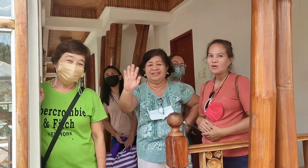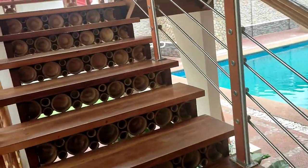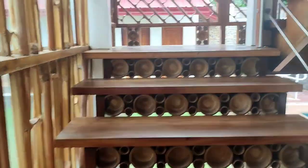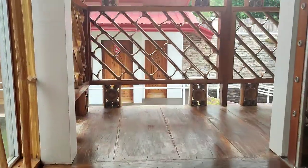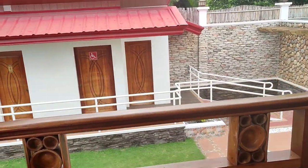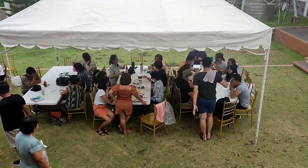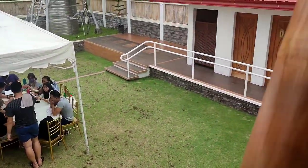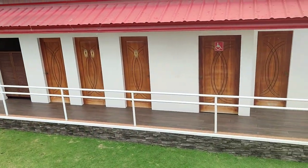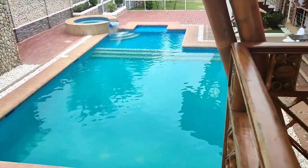Picture. Okay, go. Betul. Yeah. This is it. Second floor of the Essencia Hotel. Let's take pictures. This is the second floor. The CR. The pool from here, and then let's go up for the rooms.